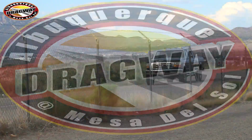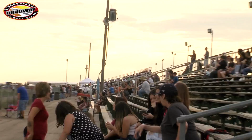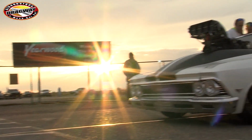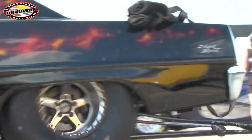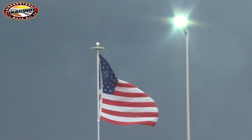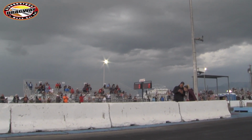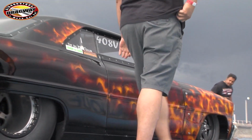Thank you for joining us at Albuquerque Dragway for the 2019 edition of the Firecracker Nationals, running on Friday, July 5th and Saturday, July 6th. A lot of competitors came out. Of course, it's a Friday night and a Saturday night event. Weather was pending, so it became a little interesting. And in the end, we're not able to get it fully completed, but still a great show.